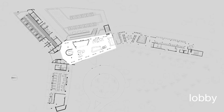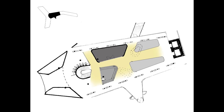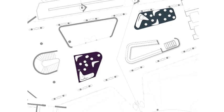The lobby is inspired by the video of swift-moving cars on a highway. Because the lobby is 90% on our movement scale, we emphasize circulation to encourage movement through the space. To accomplish this, we extended existing circulation lines of the building to create a street-like path. This resulted in 4 areas of rest.